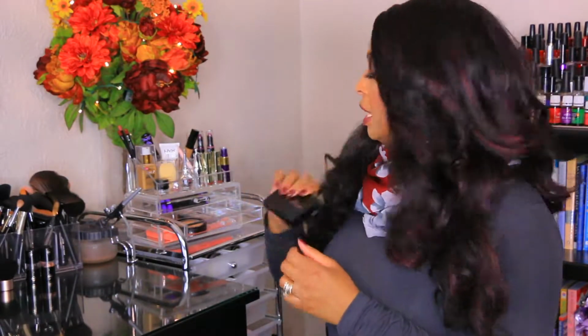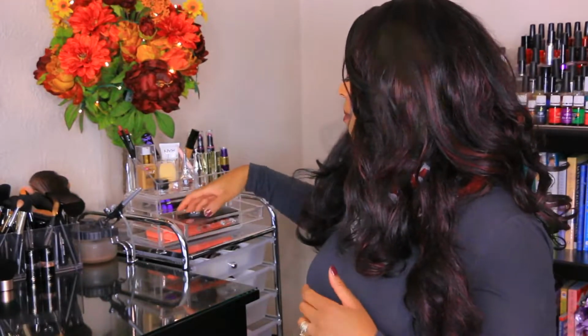And I have my favorite blushes. So if I don't set this up here, I may shove it in the drawer with some of my other blushes and forget that I bought it. So this is the blush that I'll be testing out this month.